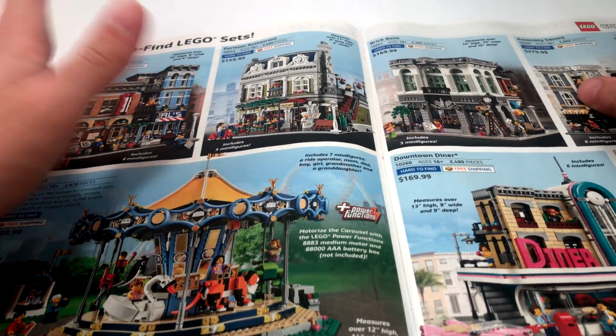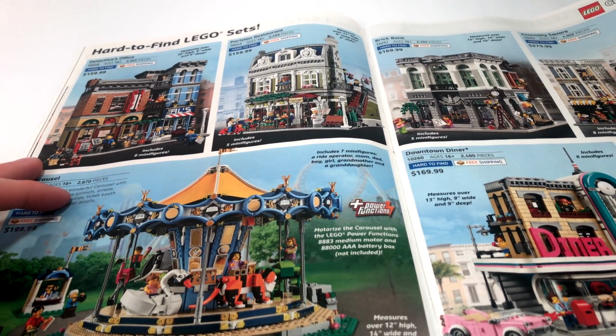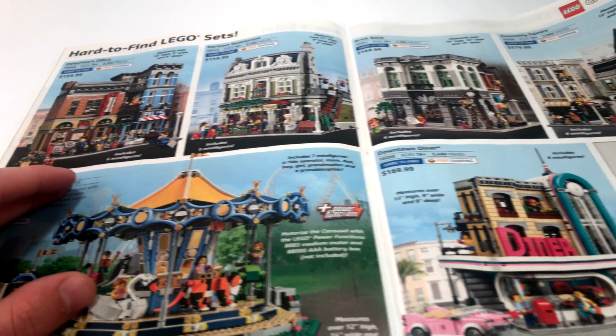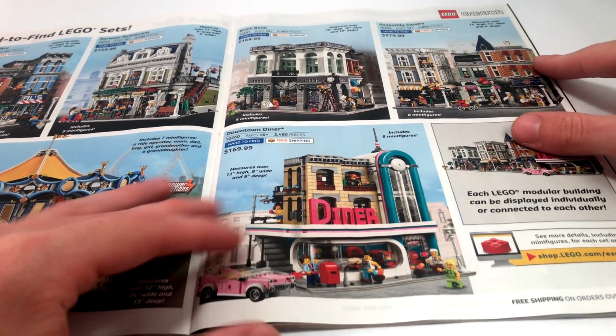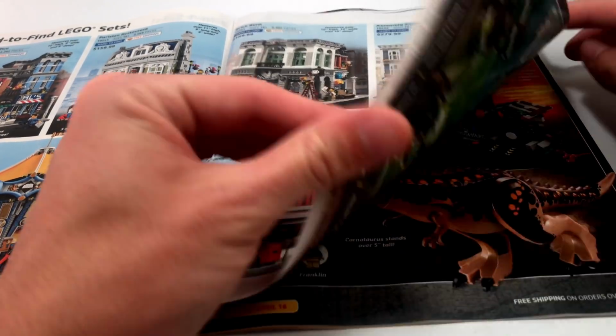Moving on, we have some hard to find Lego sets. These are the Lego Creator modulars, and then some expert sets at the bottom, or just an expert set, I guess, in the carousel. Very cool, only $200. Nothing really new on this page, so I'm going to kind of skim through it here. Of course, the diner, I think, is the newest, and that's such a unique thing. I hope Lego keeps doing unique things for those modulars, so we'll see what they have up their sleeve maybe later this year.